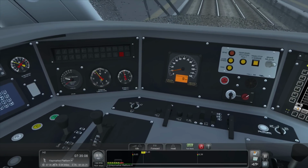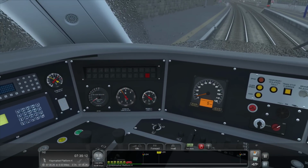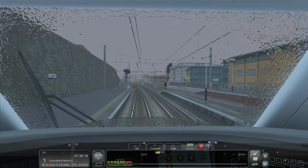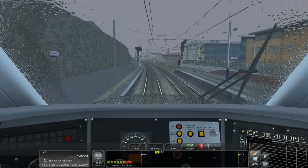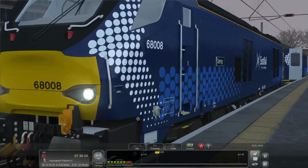They're absolutely fine, as long as you know what you're doing, as long as you read the manual and know how to drive a modern train. The brakes are absolutely fine. I don't see why people have so much of a problem with them, because we're here, and we're on time. Even though we left late, we're on time. I think that is pretty good. There we go. Let's take a nice screenshot of us here at Haymarket.